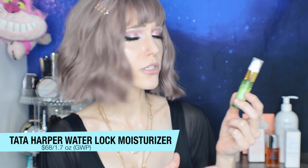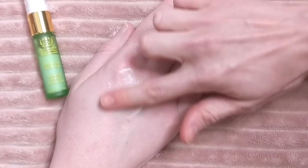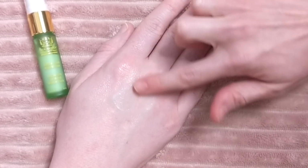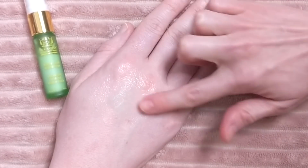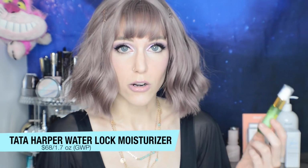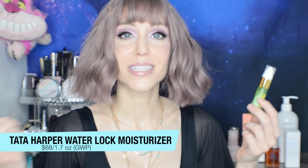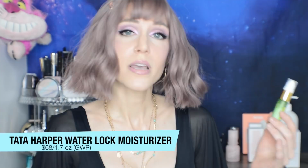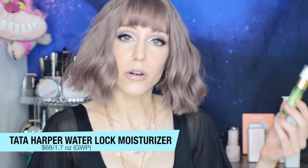I absolutely think she released this at the right time of the year because this is an excellent summertime moisturizer. It is very, very lightweight on the skin. It does have kind of an orange scent to it, although she doesn't have any added fragrance. She does still have some essential oil ingredients. I'm not really sure I would recommend Tata Harper for anybody that has very sensitive skin because it is a very plant-based brand, but it is also a clean brand, which many people are into.